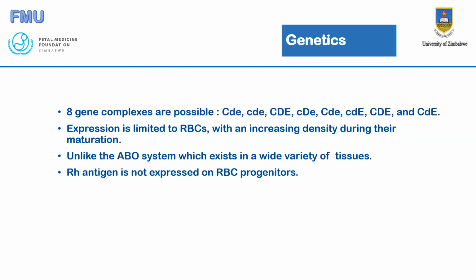Progenitors, we are saying the cells that form the red blood cells, like erythroblasts and so forth, before they become fully functional red blood cells. So we do not find these antigens, the Rhesus antigens, on them.